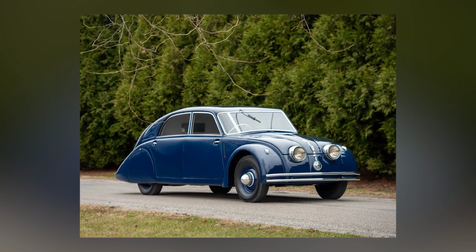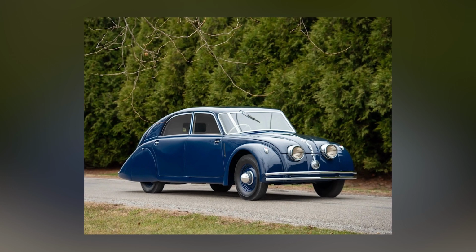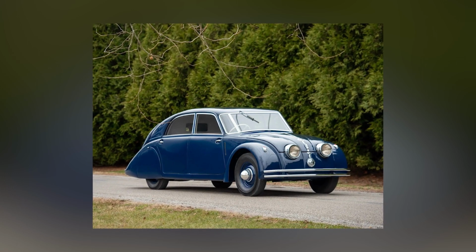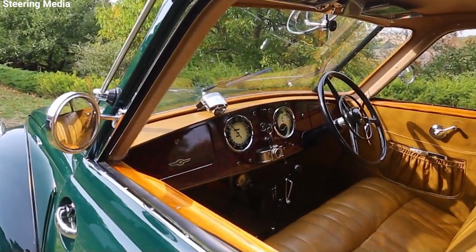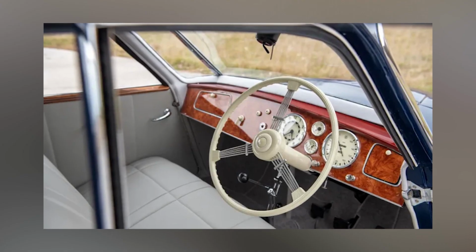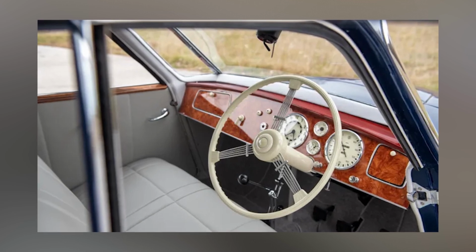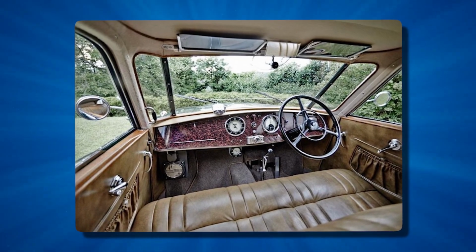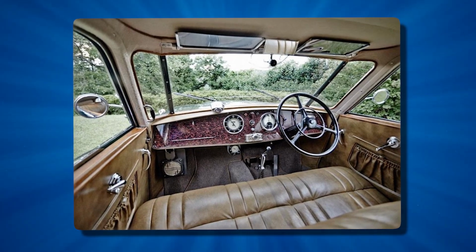The headlights were almost flush with the body, and the rear wheels were completely covered, making it look even more like a spaceship. Inside, the T77 was just as crazy. Some models had the steering wheel in the middle so passengers could sit on either side of the driver. The T77 was also decked out in fancy materials like leather and polished metal.